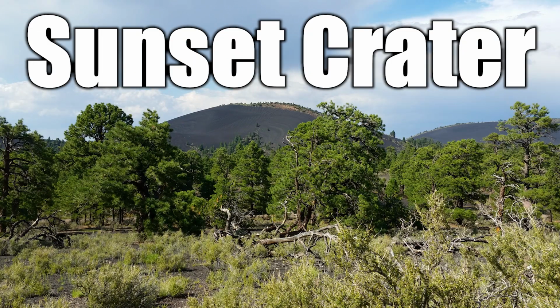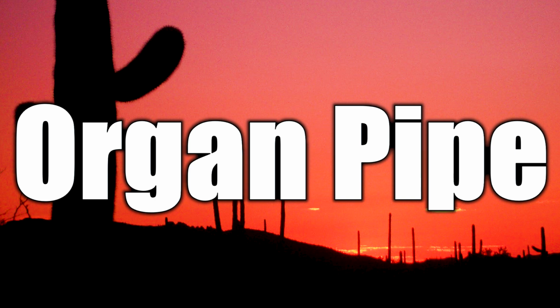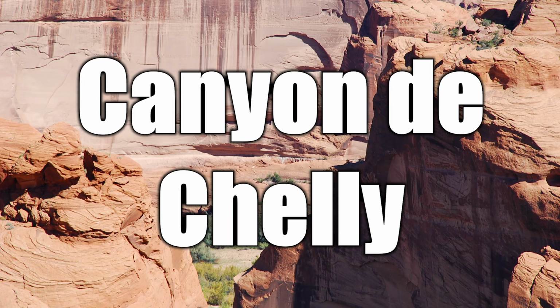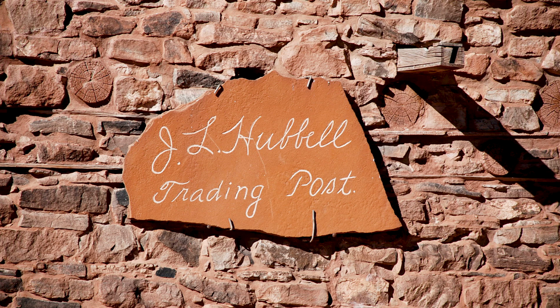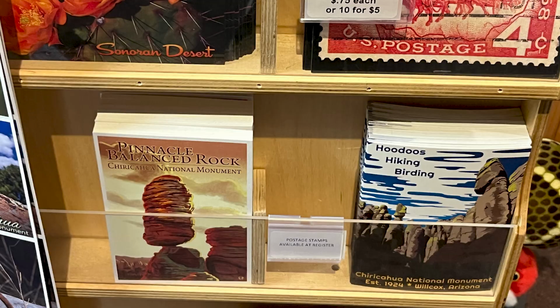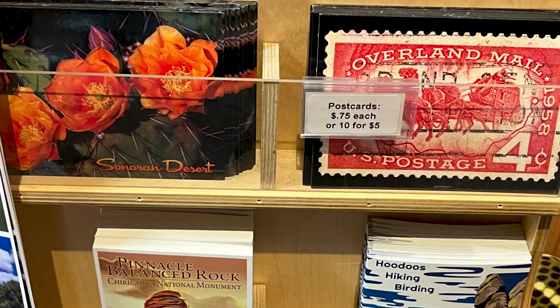But if you throw in national trails and heritage areas, there's even more to see under the National Park Service jurisdiction. A National Park Pass is your ticket to all of them and more. We have been to most of them, and I encourage you to visit as many of them as you can. They're all wonderful. And don't forget to stamp your park passport book. Also, send yourself a postcard. It's the least expensive souvenir you'll ever buy.